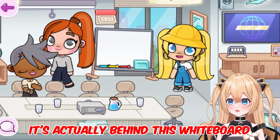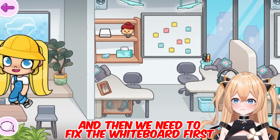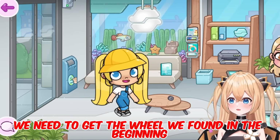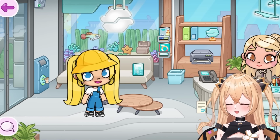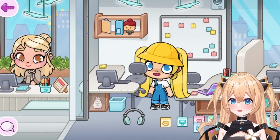Now, let's go look for the purple marker. It's actually behind this whiteboard. Let's move this lady. And then, we need to fix the whiteboard first. By doing that, we need to get the wheel we found in the beginning at the entrance. Okay, we have this wheel, guys. So bring it with you and go all the way to the back, and go to the whiteboard.